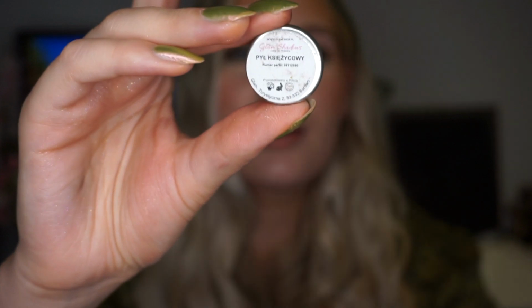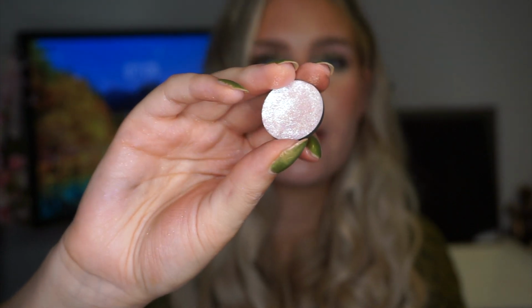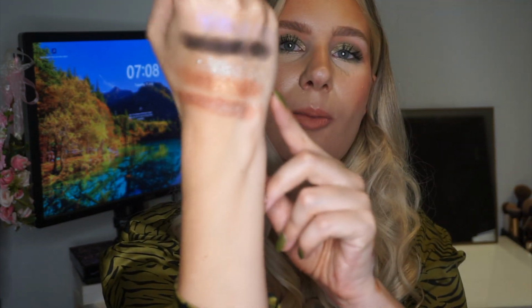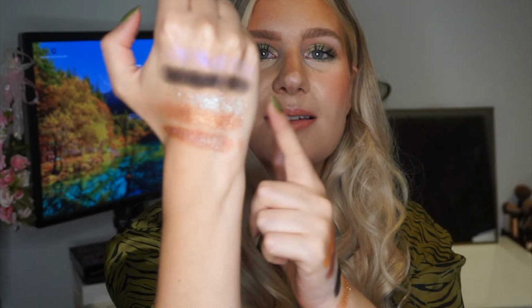So the first shadow that I decided to roll in was an inner corner shadow, like I said, and this is the shadow Pale Kiscovi. That's probably completely wrong, but yeah, let me show you the name first actually. So this here is the name of the shadow, and this right here is what this one looks like. So it is one of their iridescents. It's like a blue iridescent. It's absolutely stunning, and it has a little bit of use but not too much, and I'm very excited to play with this one. It's like a blue to pink duochrome, or multi-chrome I guess, and yeah, it's beautiful.